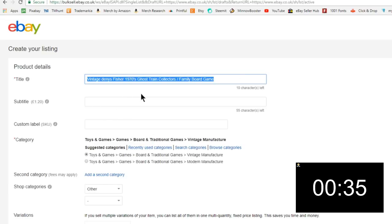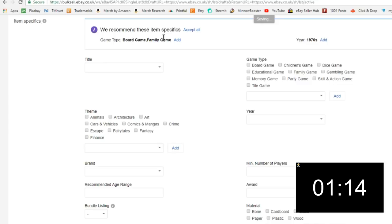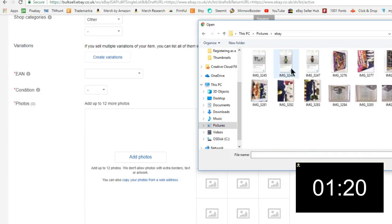Right, and now what I normally do is just copy that up. One sec, just put capital on that there. Let's copy that there. And let's copy that into here. In complete condition. A couple of the cardboard spinner pieces have come loose. That'll do there. And then what we can do is board game, family game, 1970s, that'll do. Accept those there. We will go into eBay.